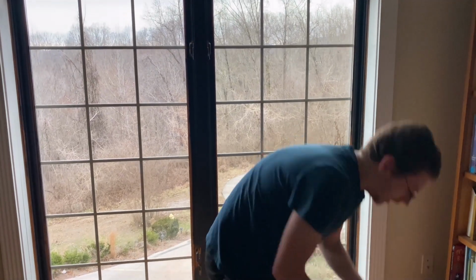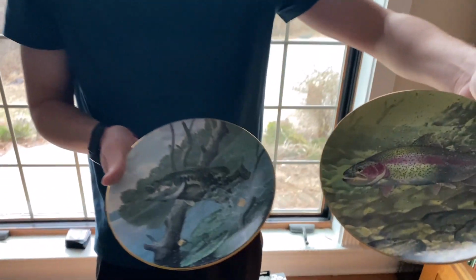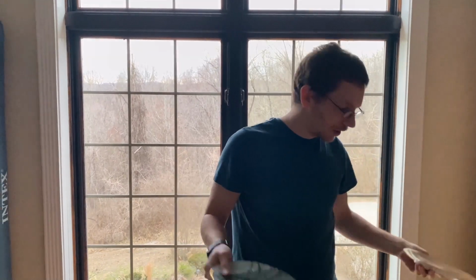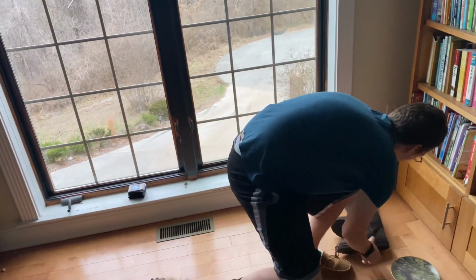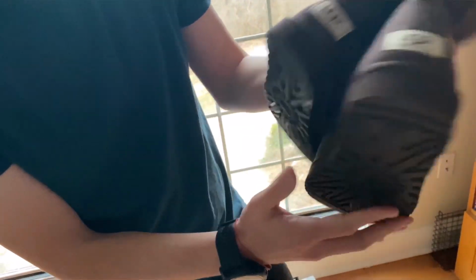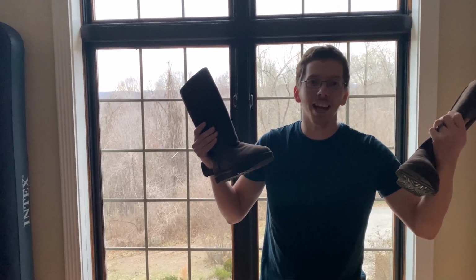We found these 2 Gone Fishing plates. I saw these plates on eBay for about $20 each, so we'll get, you know, $20, $30 for the both of them. And then we found UGG boots. They are like brand new. I know there's no way you found these in that unit, but we did.